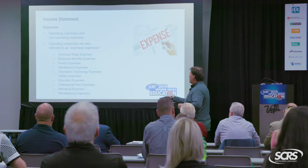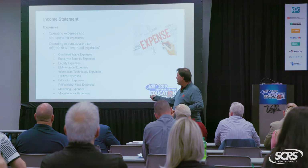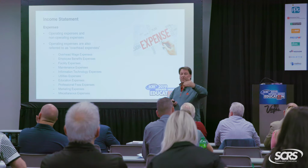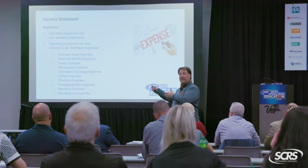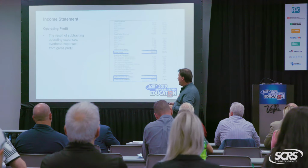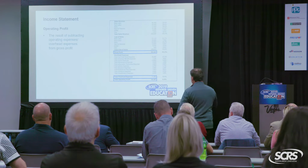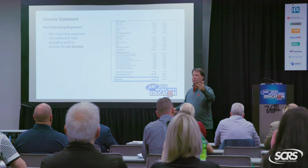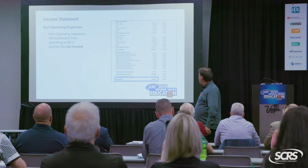So our job, we're generally not going to do a lot to adjust this every month, are we? These are pretty much fixed, right? So we kind of got to cover that. So the more cars we fix at a higher gross profit, the faster we cover this or break even, okay? So again, the result is the gross minus those expenses equals our operating profit. Then we have the non-operating expenses, which would be like taxes, interest, depreciation. That takes us to a total overall net.